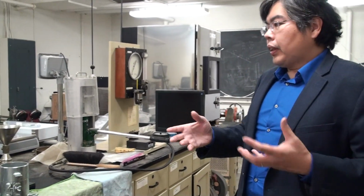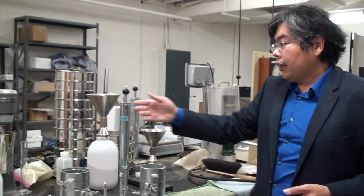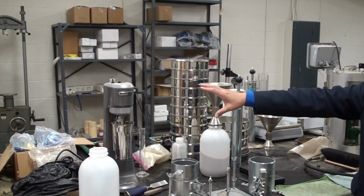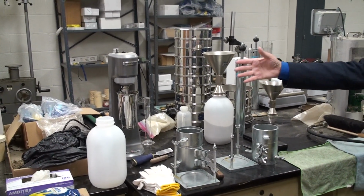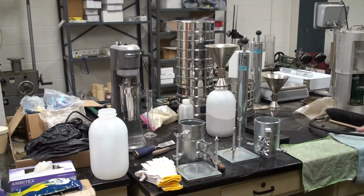So let me introduce every single item that this lab has. This lab is mainly a geomechanics lab to conduct soil lab and rock mechanics lab. Let's start with the first equipment. The first equipment is the mixer, to disperse the soil particles before we conduct the hydrometer test.